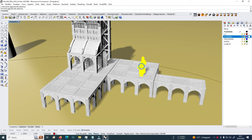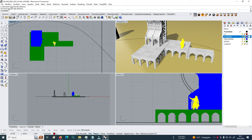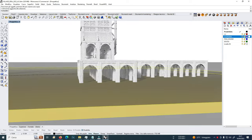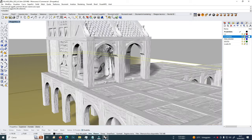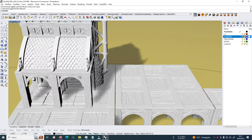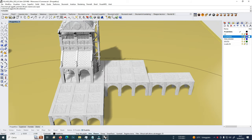So I think that if I move JJ under the building there, it's doable, but he is taller than everything. So I will not be able to place some figurines under the arcs, but here we go. And that's the starting point.